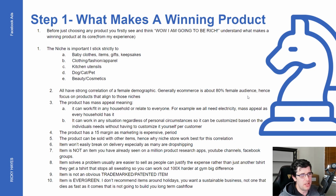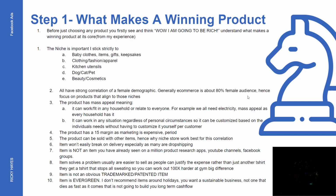Again, this one should be obvious, but please don't sell a trademarked or patented item. I'm talking very, very obvious. Let's say it's a Disney item. It could be Marvel, any of those that you just know you're entering a space. I'm not saying doing intricate research, but I'm saying that the obvious ones, just steer clear of in any fashion. It is not worth your time at all.